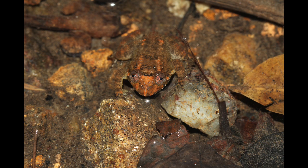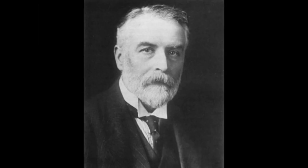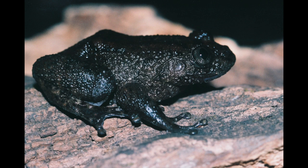Nyctibatrachus major, the Malabar night frog, large wrinkled frog, or Boulanger's narrow-eyed frog, is a species of frog in the family Nyctibatrachidae, commonly known as the robust frogs. It was described in 1882 by the zoologist George Albert Boulanger, and is the type species of the genus Nyctibatrachus.